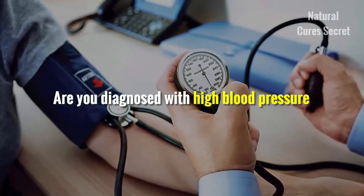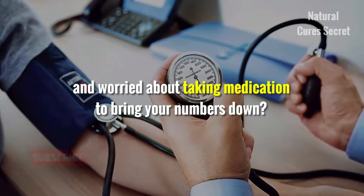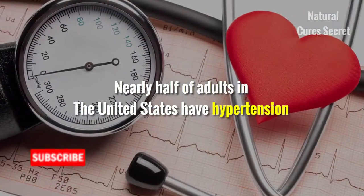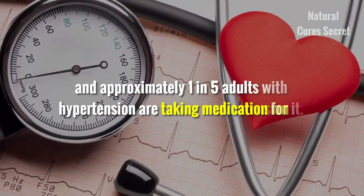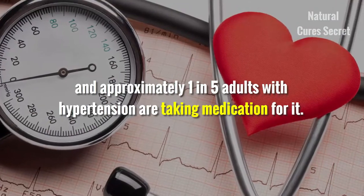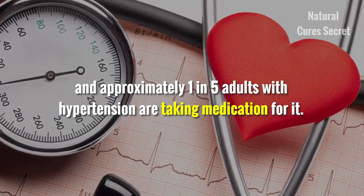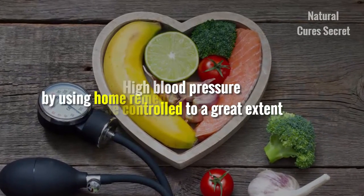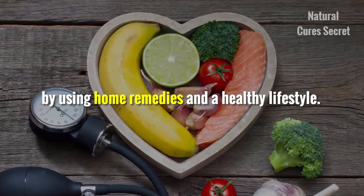Are you diagnosed with high blood pressure and worried about taking medication to bring your numbers down? Nearly half of adults in the United States have hypertension, and approximately 1 in 5 adults with hypertension are taking medication for it. But do you know? High blood pressure can be controlled to a great extent by using home remedies in a healthy lifestyle.